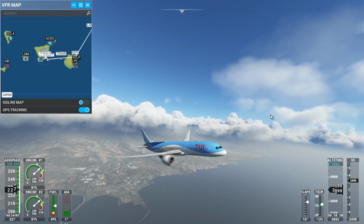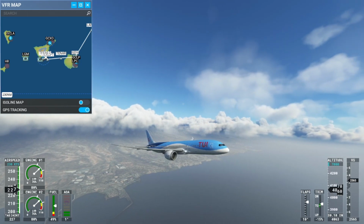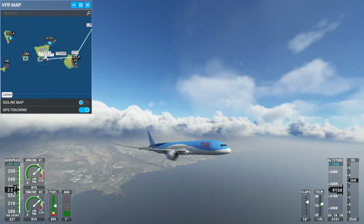So our flight time today from the Canary Islands up to Edinburgh in Scotland is about 3.5 hours. I'm going to do the usual trick of putting a time lapse on.